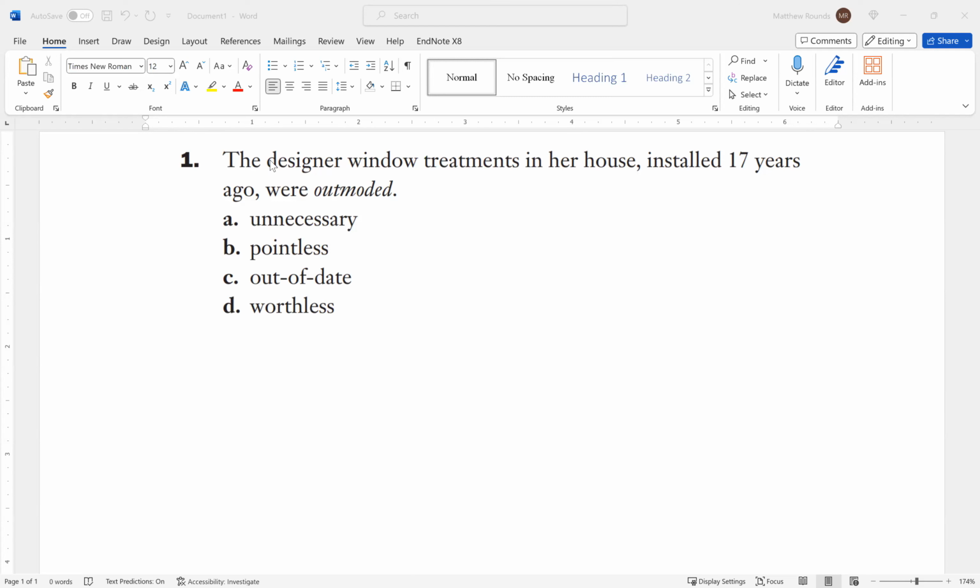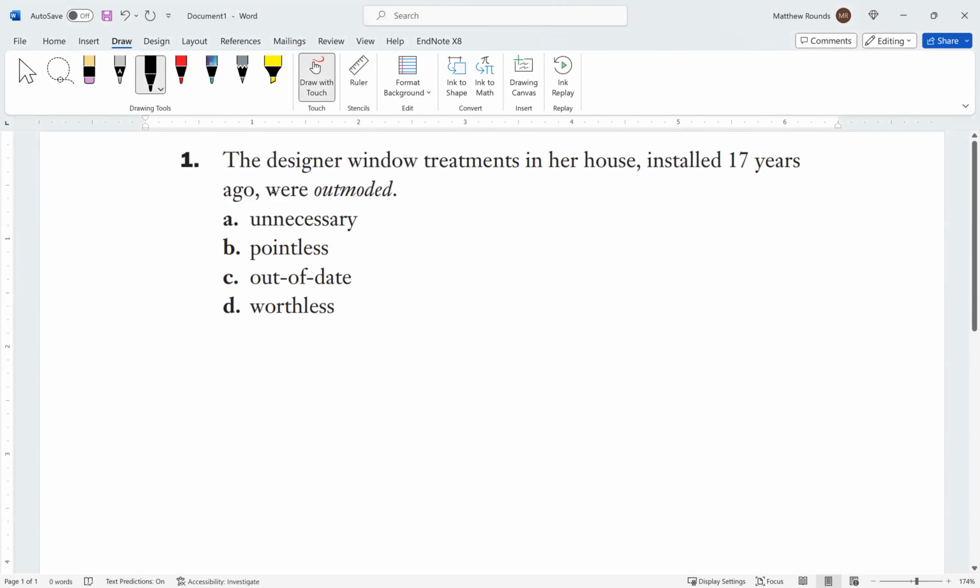Okay. What I'm trying to determine is if you guessed the answer or if you actually know the answer. There is something in the sentence that makes it clear why this is or is not the answer, and you can't use the word outmoded. So assume that word is gone now. What else do you notice in the sentence?